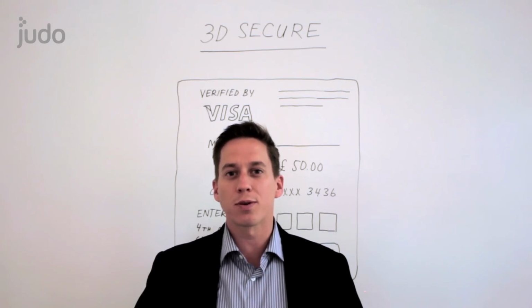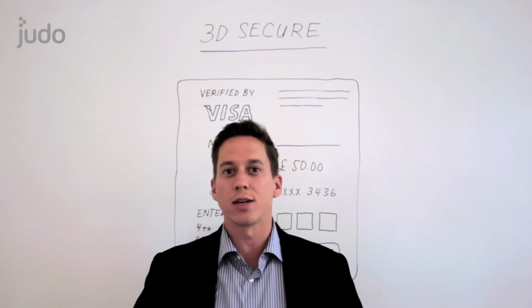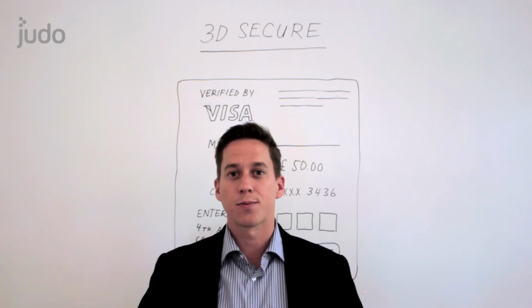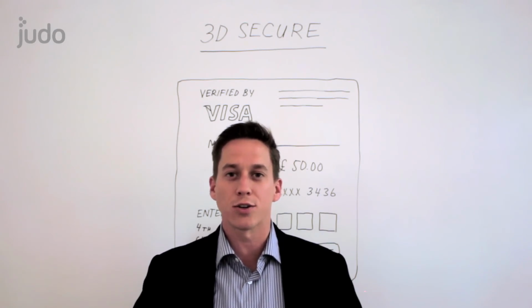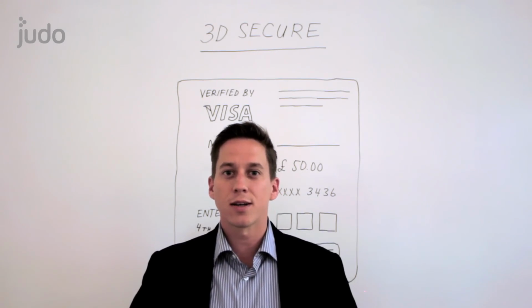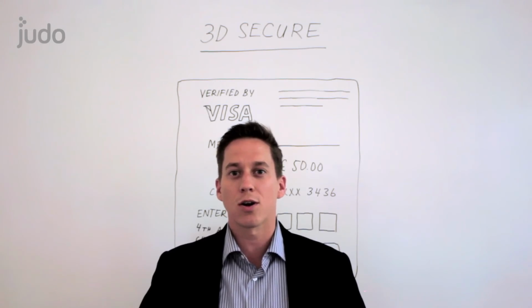It's not 100% taking away that risk, but it generally takes away a great deal of the risk, because what's happening in this process is the bank is using their own customer account to verify that the person entering those card details is the person that they think should have those card details. It's called 3D Secure because it's doing three-dimensional security in the minds of those who have invented it. And from Visa, they call it Verified by Visa. For MasterCard, they call it MasterCard Secure Code.